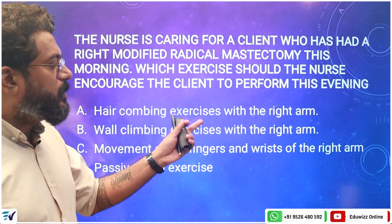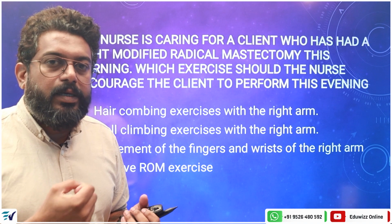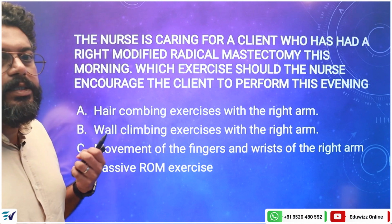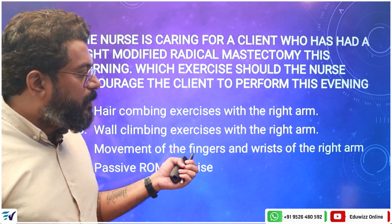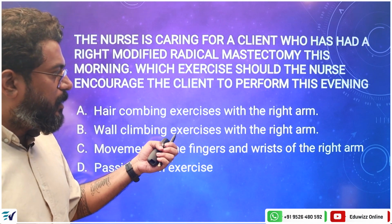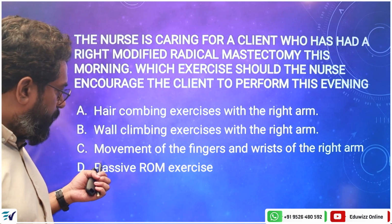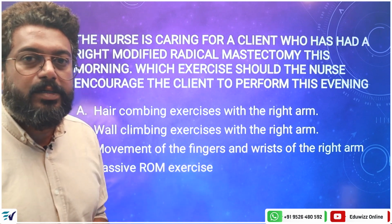Hair combing exercise with the right arm and wall climbing exercise require much pressure. Here the wound is not healed and the stitch is in place. So the most suitable exercise which the nurse can ask the patient to do is movement of the fingers and wrists of the right arm. Right. The first two exercises are post-mastectomy exercises, but they are done only when the wound is healed and the stitch is removed. So, movement of the fingers and wrists of the right arm. Option C is the right answer.